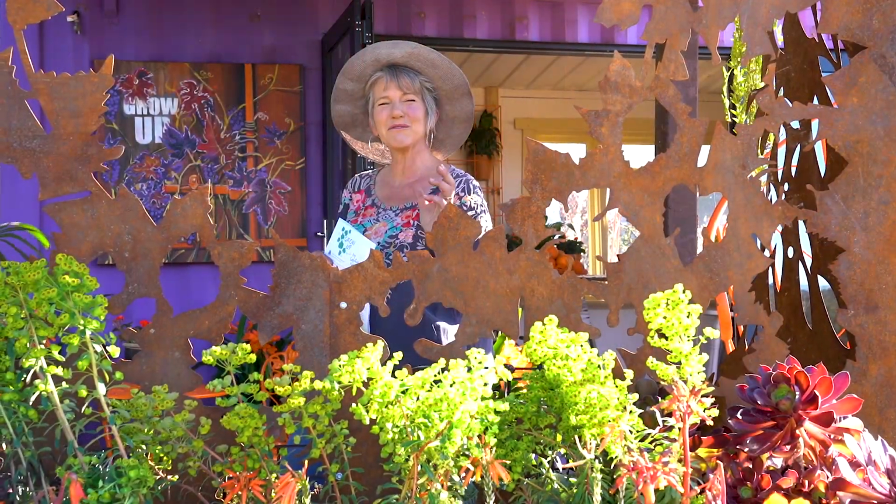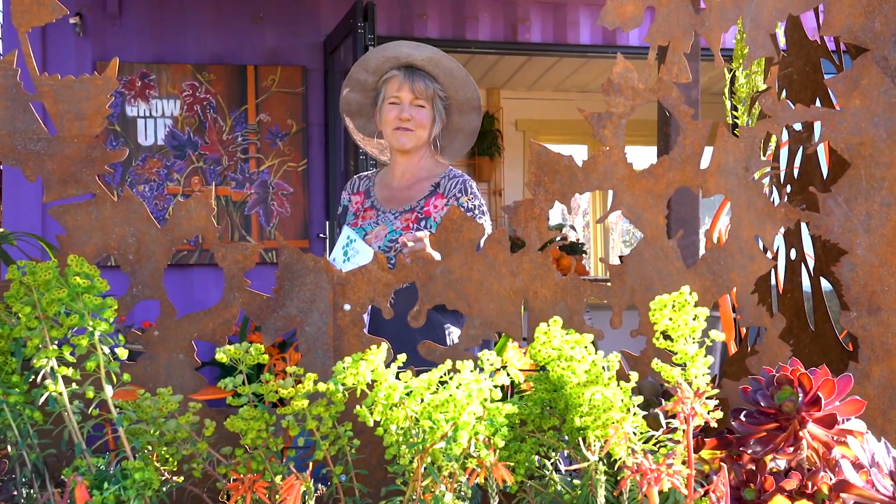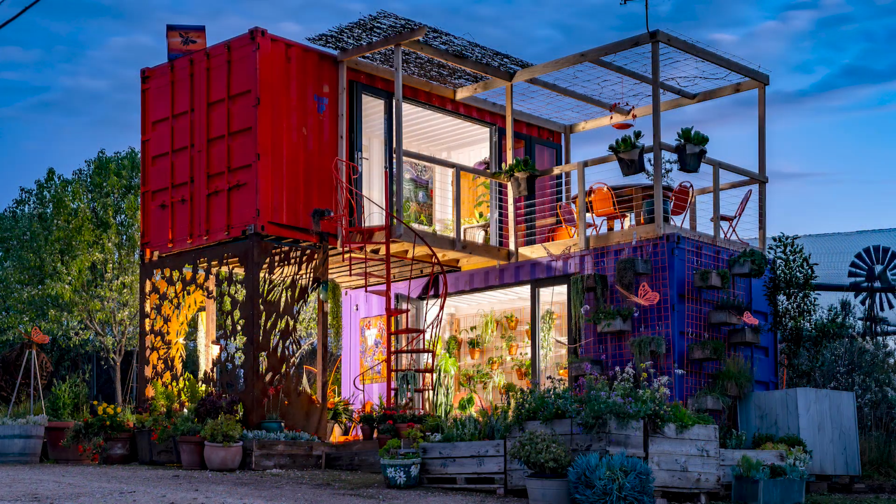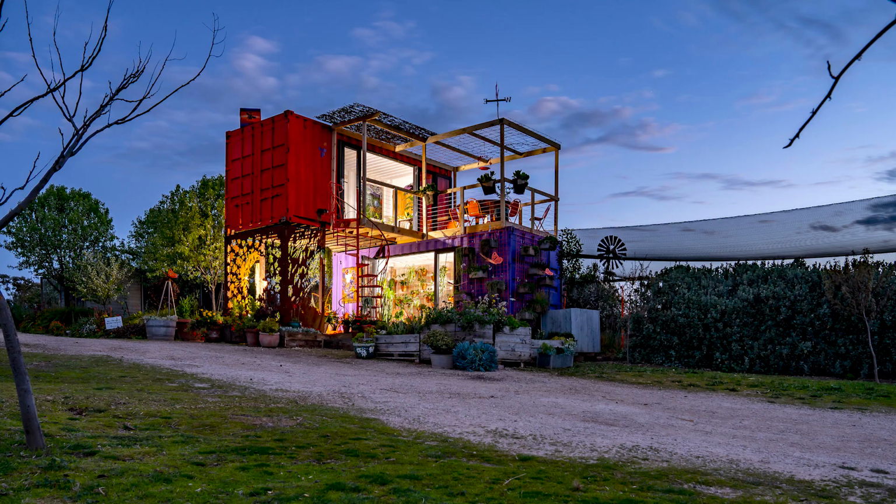I hope you enjoyed the virtual tour of Grow Up by Sophie's Patch. Really, this is just a teaser. We want you to come along and see the real garden at the Royal Adelaide Show next year. It'll be Grow Up 2 in 2022.